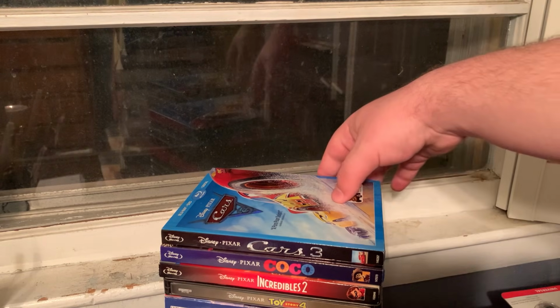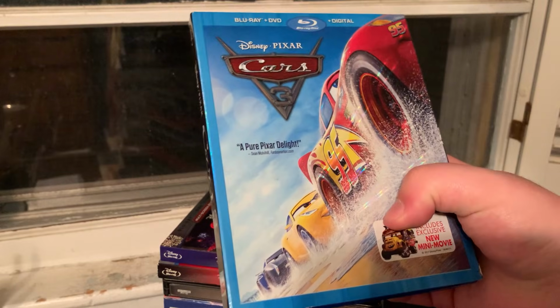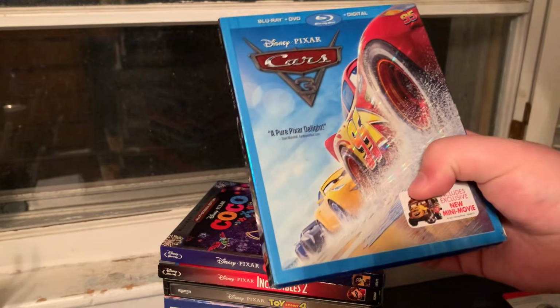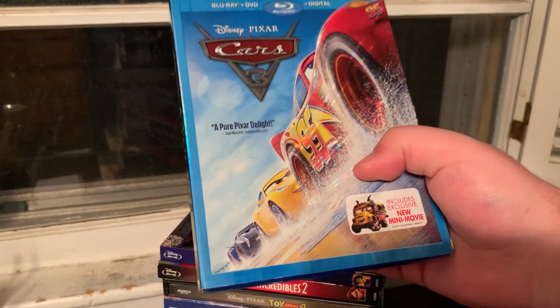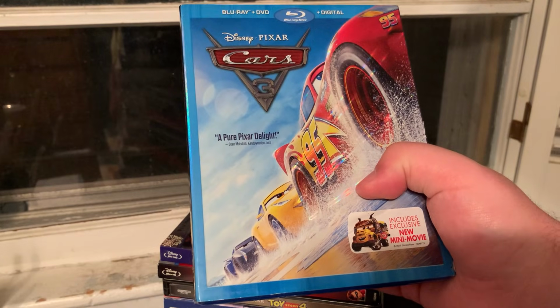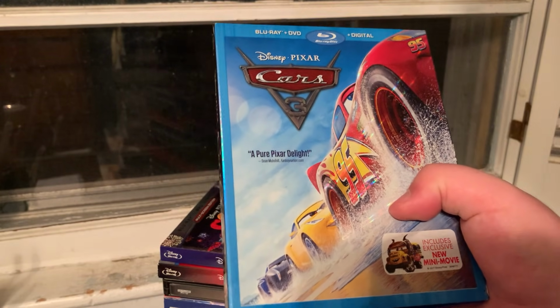All right, the next Pixar film released was Cars 3. This was released in theaters in June of 2017, and this Blu-ray was released November 7th, 2017. I got this Blu-ray at Walmart Northbound the day right after it came out, November 8th.